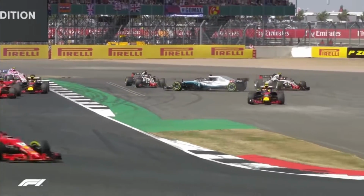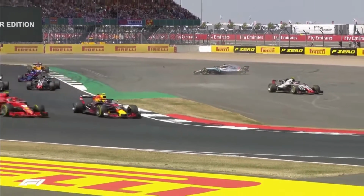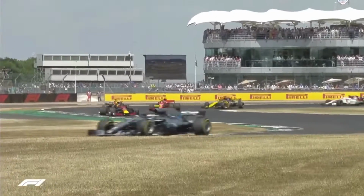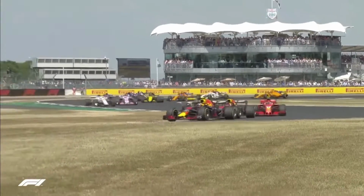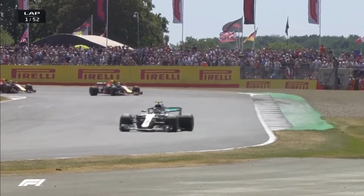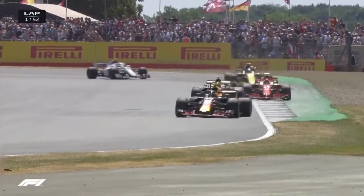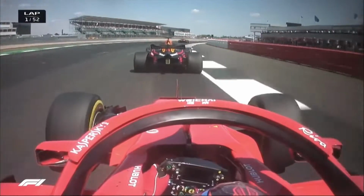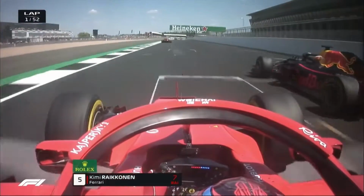Hamilton's gone round and he's clashed, and Kimi Räikkönen involved as well. That is massive disappointment for the British crowd. Verstappen ahead of Ricciardo, ahead of Räikkönen, then Nico Hülkenberg, and then comes the Sauber of Charles Leclerc. Valtteri Bottas pursuing Sebastian Vettel, then comes Max Verstappen, Ricciardo, and then Räikkönen, Hülkenberg, Leclerc, Ocon, Magnussen, and Sainz completed the top 10 on board.